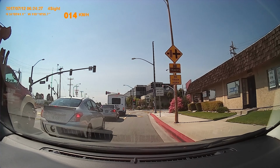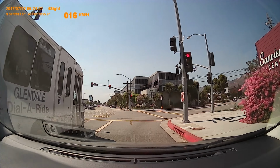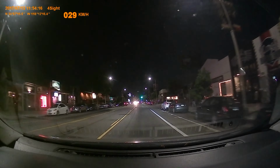It was sharp, and the wide angle picked up more than enough, taking in the entire windshield. The dashboard glare was minimal, and the timestamp isn't distracting. The night footage was exactly what I expected. It struggled anywhere without streetlights, but it did pretty well on main roads that have plenty of them.